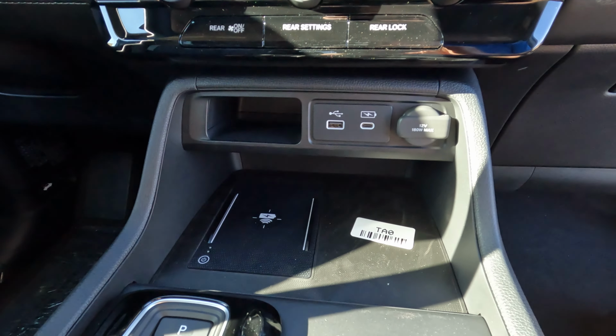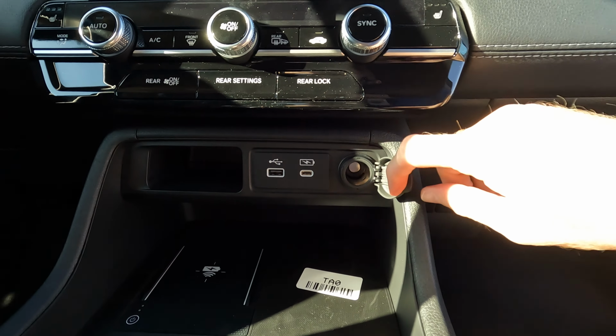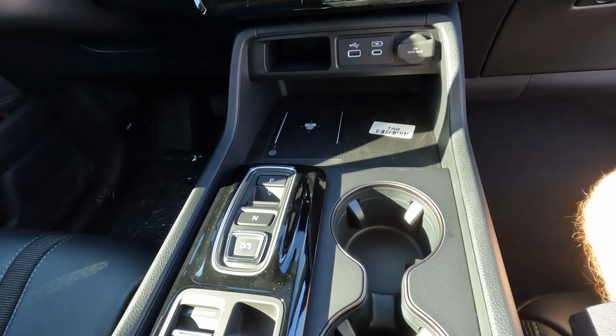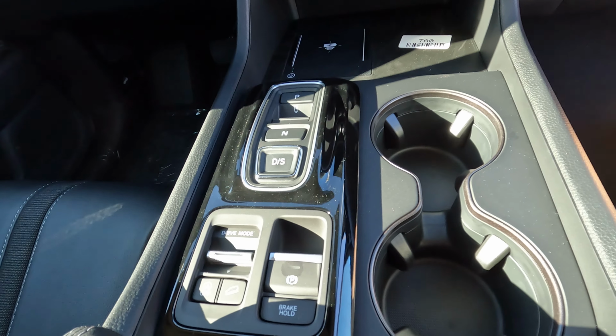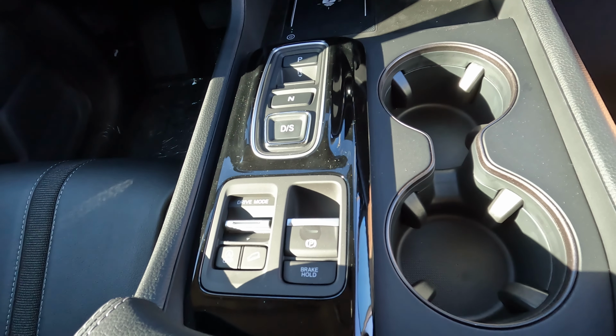Wireless charging here on the EXL trim level. A couple of USB options, a 12 volt. Obviously everything for controlling that 10-speed automatic transmission is here with the push button shifter. You'll also have the power parking brake hold mode, if Tom can keep from getting tongue twisted.